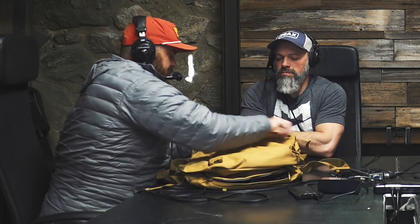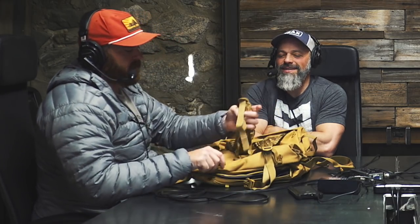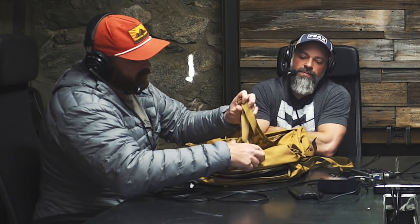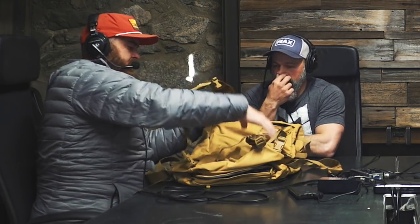And then this here is my favorite feature. So you have the backpack straps. This is where Brent was hooked. They come out and clip on here. Quick release buckles, so they're easy to connect and disconnect. You could throw your laptop in that pocket right there and wear your stuff in the backpack.